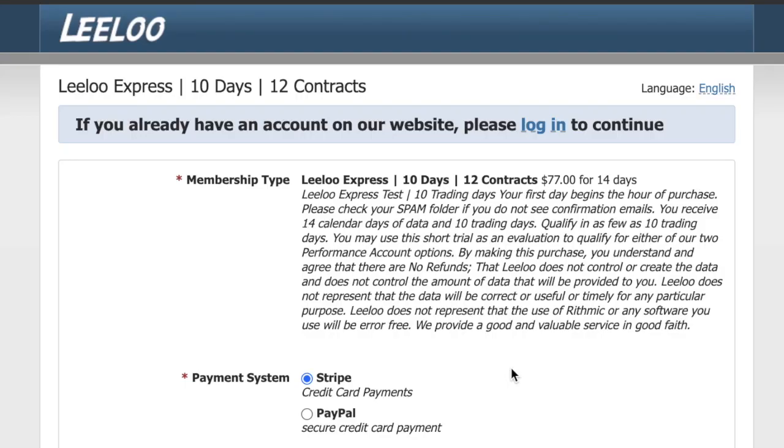So let's look at the facts for this now. It gives a little bit more detail, but basically, just in summary, before we look at it, it's the same as the other combines and evaluations in terms of the products that you can trade, the times you're allowed to trade, your connection will be through Rhythmic, etc. They give you a free license to NinjaTrader you can use as well. So all of that is pretty much the same as any other combine/evaluation you're used to.